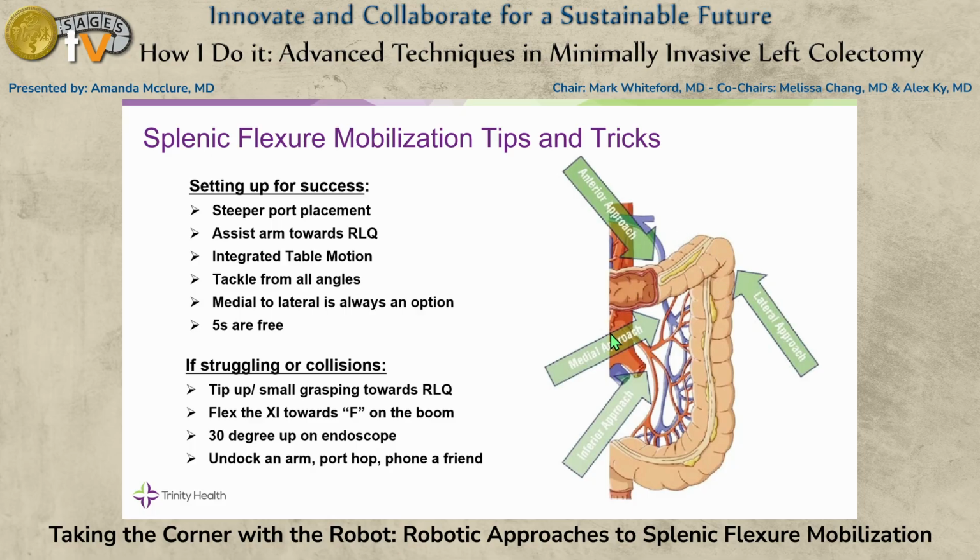Table motion, if you have it, is great. Tackle it from all angles, so circle like a wolf. I love that. I'm taking it. And medial to lateral is always an option. It's one of my favorites. 5s are free, so if you ever need to put in more ports, in the patients who are morbidly obese, put in more ports if you have an assistant that can help you. Don't feel bad about it.